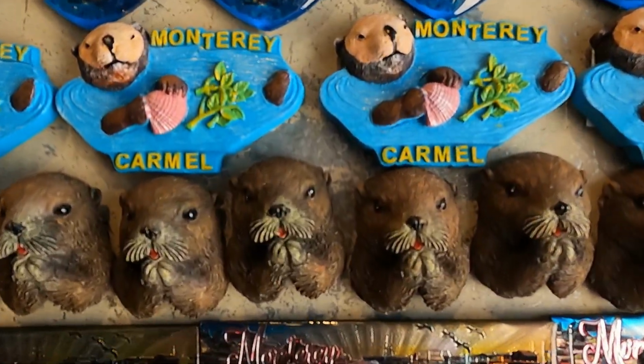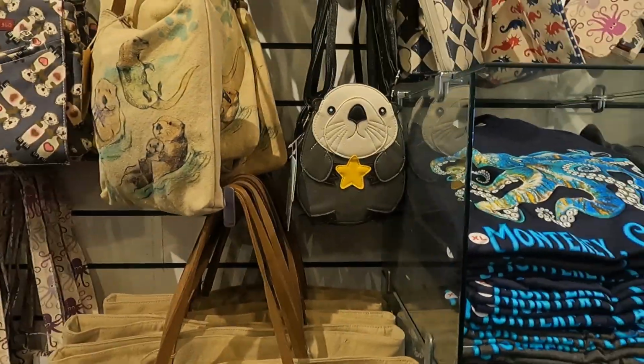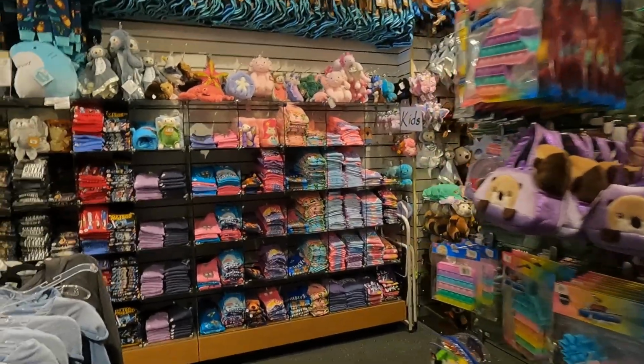Yes, we really stop here every time we visit the row. There are so many great souvenirs here at all price points. It is just seriously our favorite store here on the row. So stop number two. Let's head to number three.